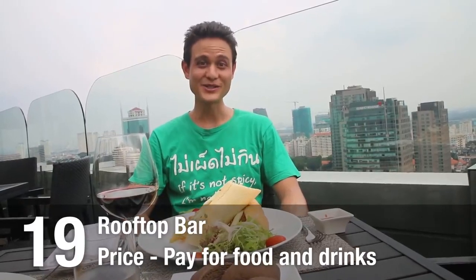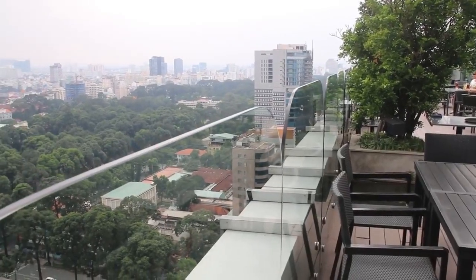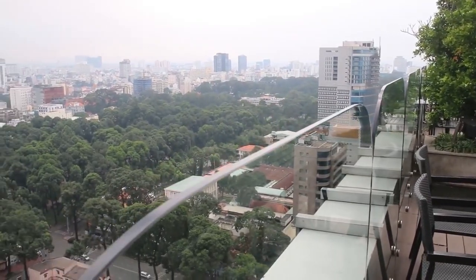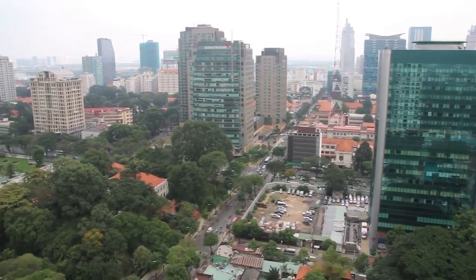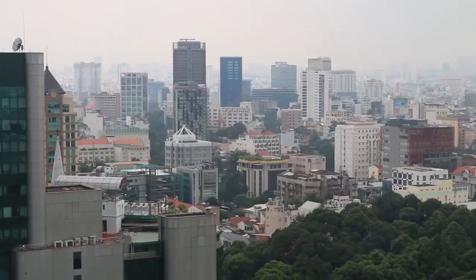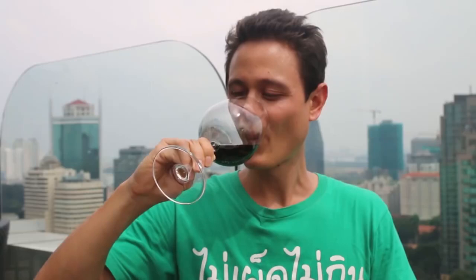I'm at Shri Restaurant and Lounge, and this is a beautiful rooftop restaurant and bar and lounge here in Saigon. I think we're on the 23rd floor, and there is just a wonderful view of the skyline. But when you are in Saigon, coming to a rooftop restaurant or bar is a great thing to do.